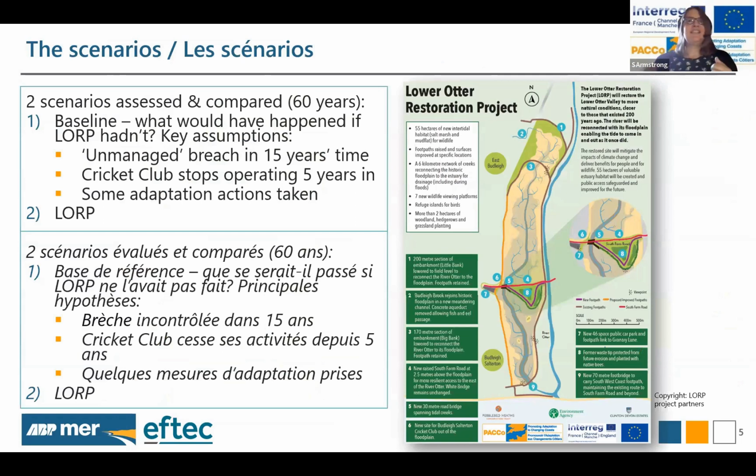So our task 0 almost was to develop scenarios, because with natural capital accounting, we have a period that we assess. In our case, a decision was made to go for 60 years, sometimes it's 100 years. So that means we need to actually forecast what we think will happen. So with the baseline, what would have happened if LORP hadn't happened, we need to forecast what would have happened in 30 years' time, in 60 years' time.